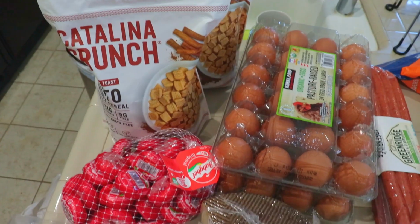But the purpose of this haul is to show you a lot of the meats that I have purchased for sous vide cooking. That's the only reason why I'm bringing that up. Anyhow, let's get on with the haul.